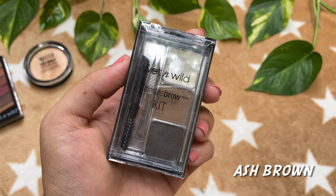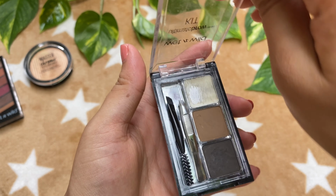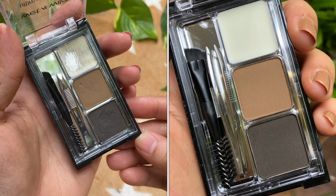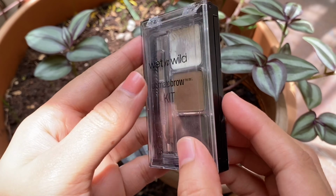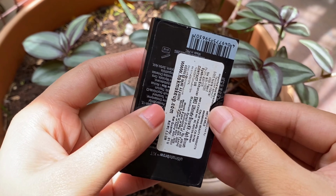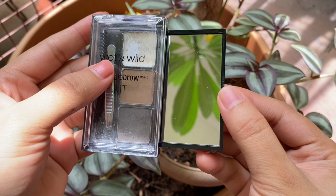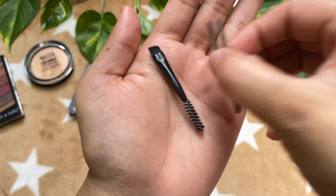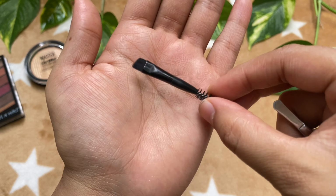And talking about eyebrow products, I'm currently loving this kit from Wet n Wild. It comes with 2 shades of eyebrow powders, eyebrow wax, a cute little brush and a tweezer, and also it has a huge mirror at the bottom, which is very surprising and so thoughtful of them. I did not like the tweezers, the grip is not that great. However, the brush is really nice, it's perfect for on the go.